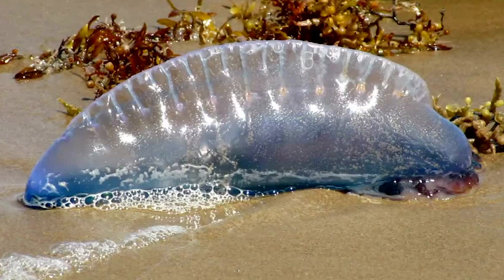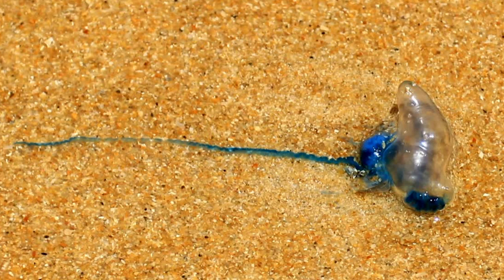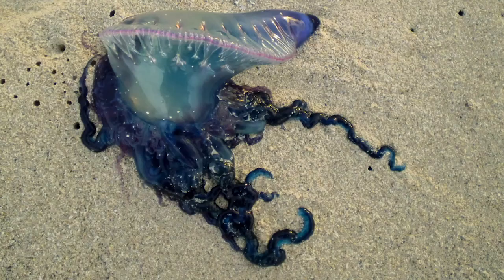And along these tentacles, there are lots of tiny stinging cells that have these nematocysts that sting and catch the jelly's prey. When the fish is caught, the blue bottle pulls it in like a fisherman will pull in a fishing line to its digestive organs that are situated below this bell. And partially part of the poison that is injected by the tentacles of the blue bottle, it not only paralyzes and kills the prey, but it also starts digesting the prey as well.